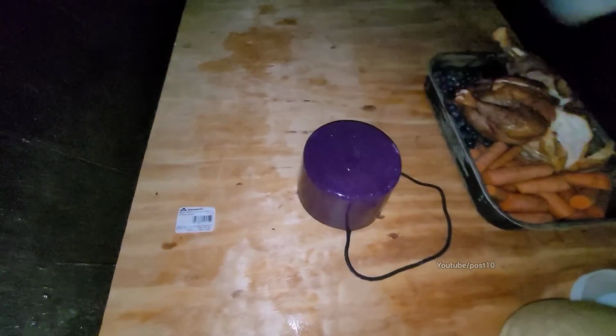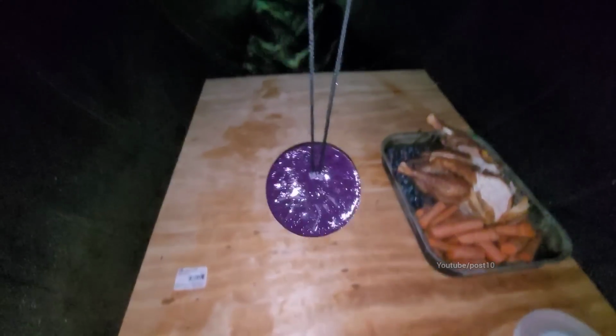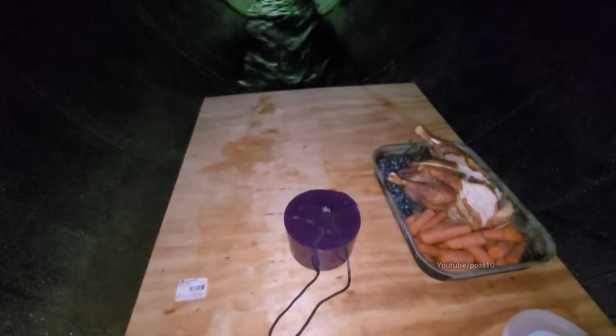Let's get this thing out of there. Use my knees. Oh, this thing is stubborn. Flip it over, boom, came right on out. That's pretty cool, huh? A hanging lick. We're not going to hang it in here, we're just going to leave it on the platform.